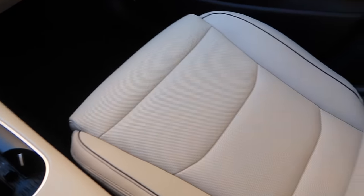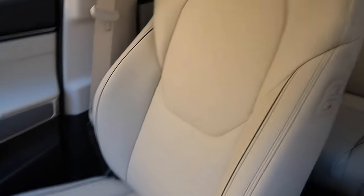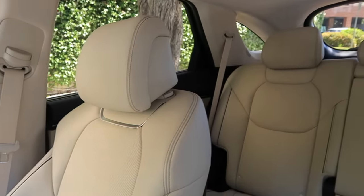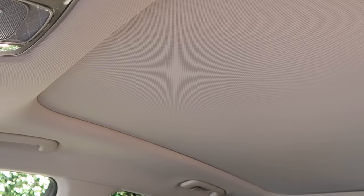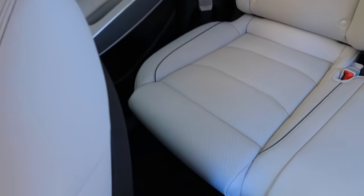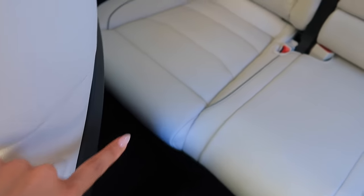Does have leather seats all throughout. And just the seats in general are so comfortable and they look very luxurious. They are luxurious. And here you can see the sunroof when it's closed. It matches the rest of the interior of the car. And the back has pretty nice room. The seats push back here, but there's a lot of leg room.